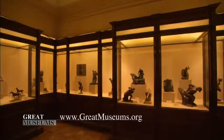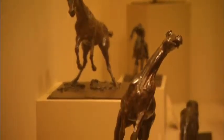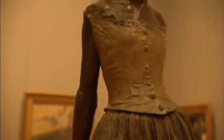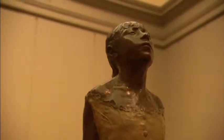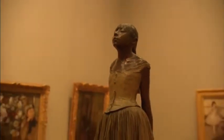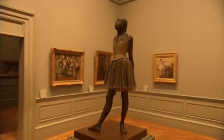An entire gallery at the Met is devoted to the Havemeyer collection of Degas' bronze sculptures, featuring his twin fascinations, horses and ballerinas. Center stage in the Havemeyer collection is Degas' irresistible 14-year-old dancer, standing tall at 3 feet, 3 inches. All in all, Louisine Havemeyer collected the largest and most complete collection of Degas' work ever formed. And all of this really for the Metropolitan. I mean, the Metropolitan was always in her mind as the ultimate recipient of the collection.